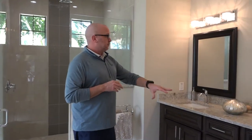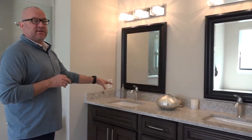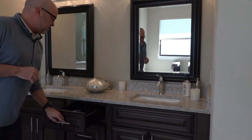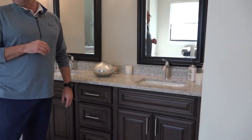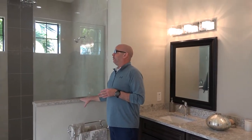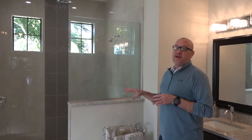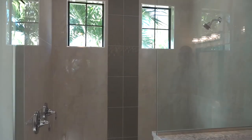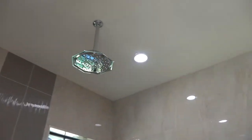In the master, we have over to the left here dual sinks, his and her sinks, again with soft close cabinets. We have the shower. And in our showers in our Marlin and also Sailfish models, we have our standard rain shower that's included, and also the shower head coming off the wall.